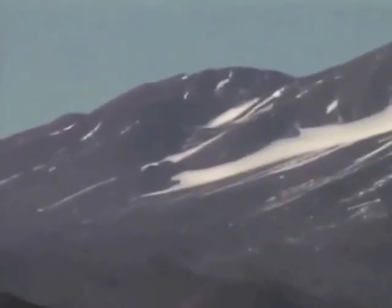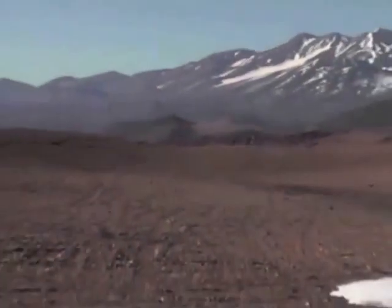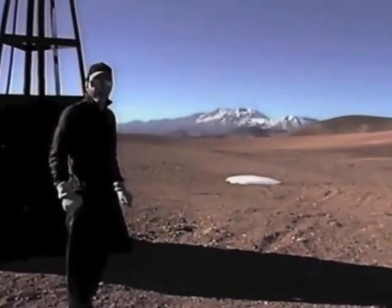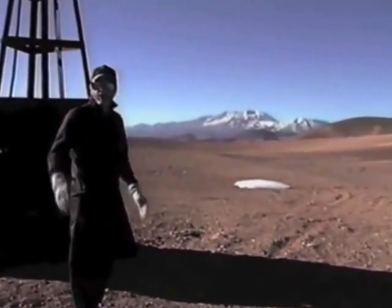From here to there is around, what did you say, Patricia? 45 kilometers. Yeah. 45 kilometers. In a straight line. So it'll work out a little more than that.